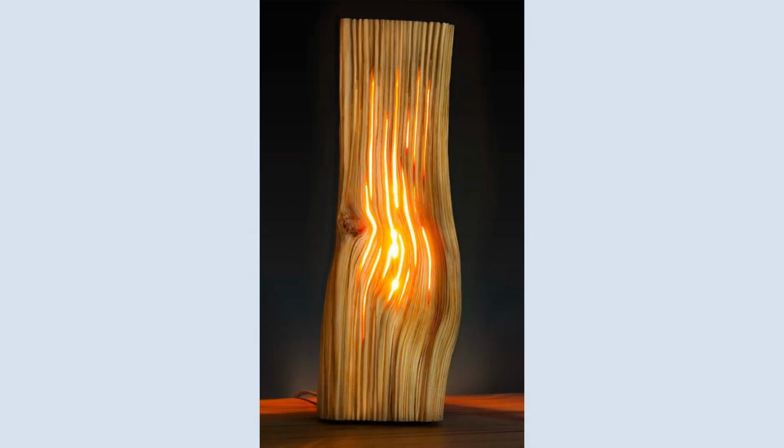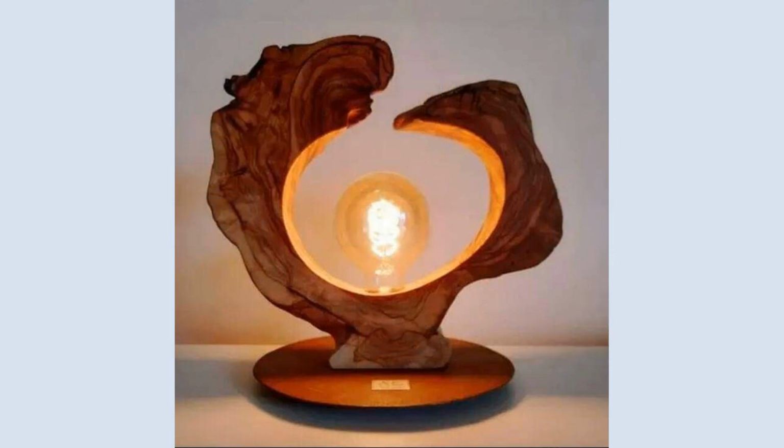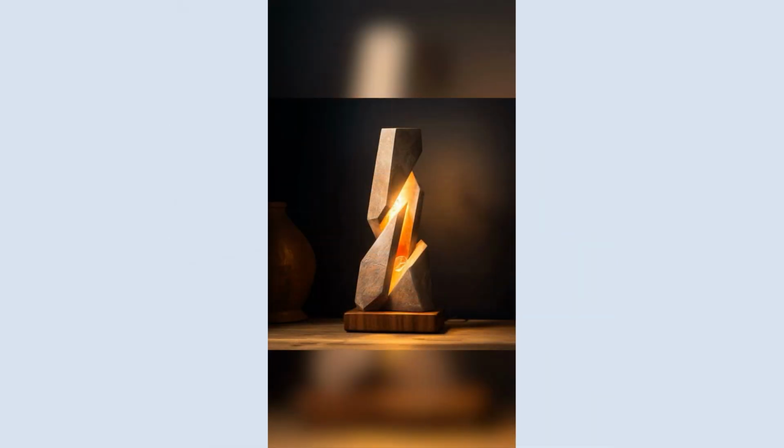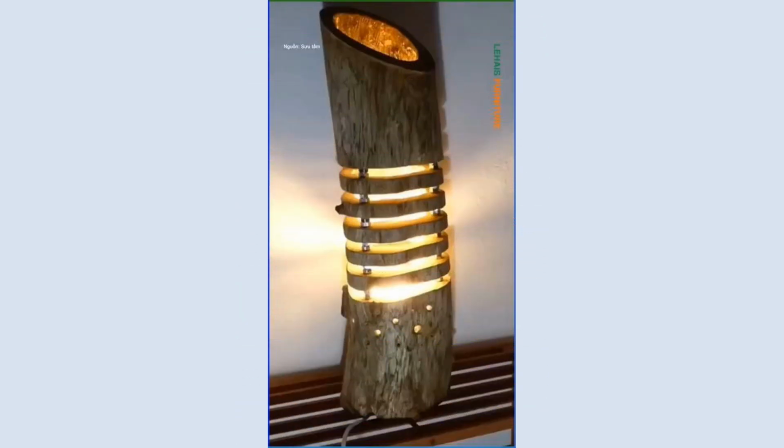A bedside lamp should provide gentle, warm light, not too harsh, not too dim, just enough to create comfort for reading or winding down before sleep. A desk lamp needs to balance beauty with function, offering directed light that helps you focus without straining your eyes. A living room lamp can be more decorative, casting ambient light that enhances the mood of the entire space.